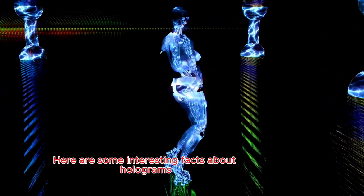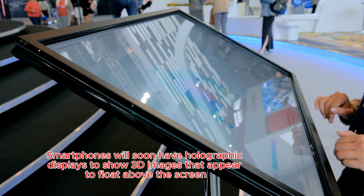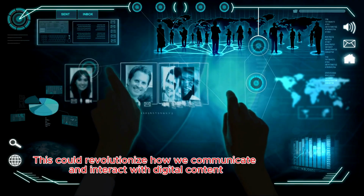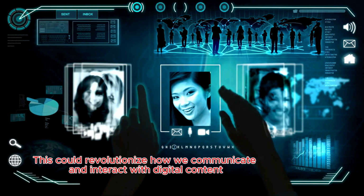Here are some interesting facts about holograms. Smartphones will soon have holographic displays to show 3D images that appear to float above the screen. This could revolutionize how we communicate and interact with digital content.